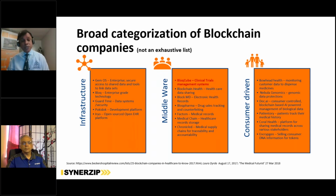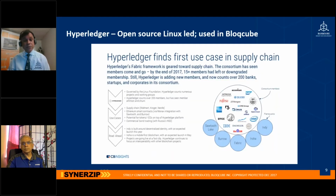And then, of course, there are others who are building enterprise-grade technology to take it forward.